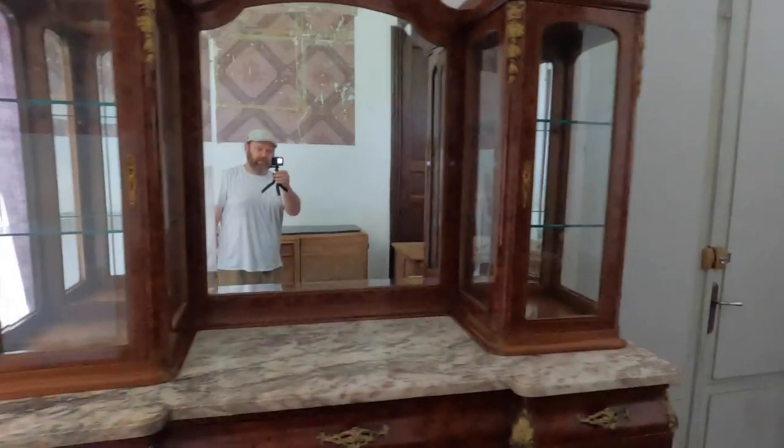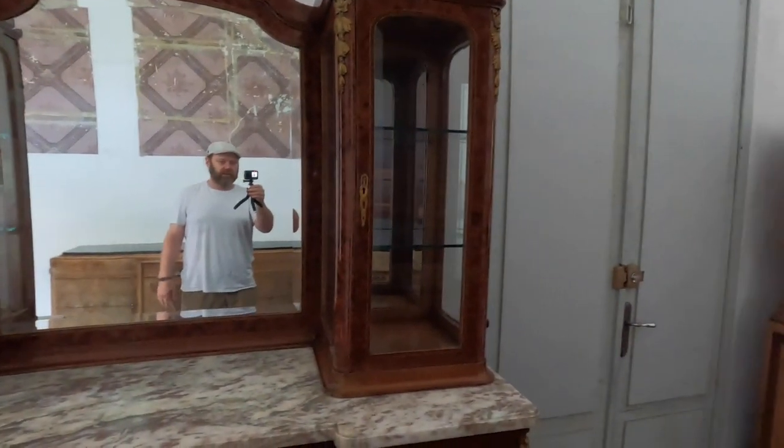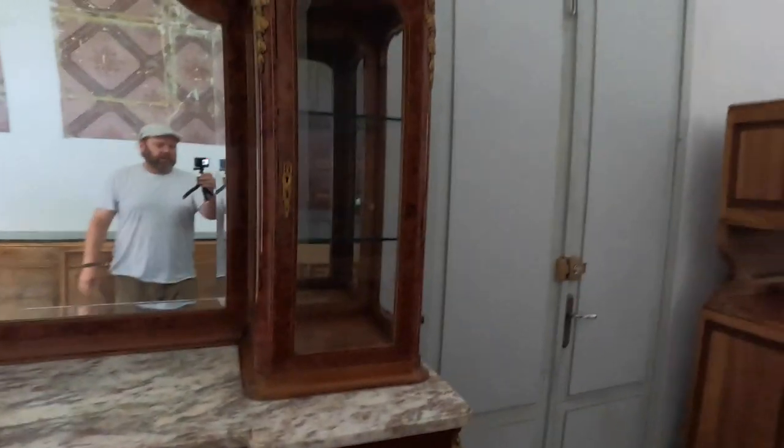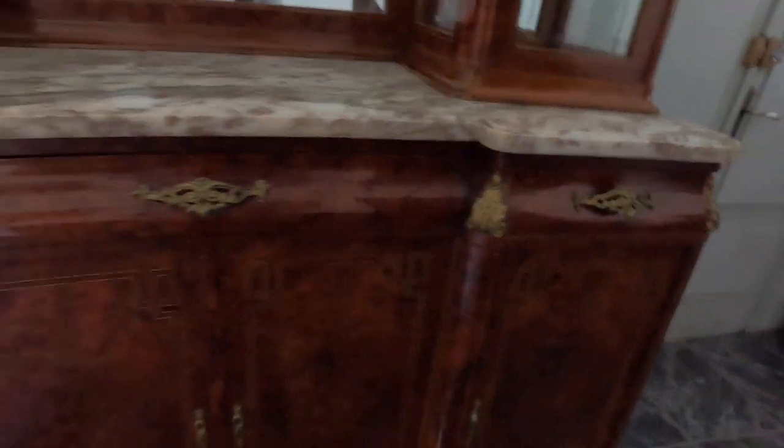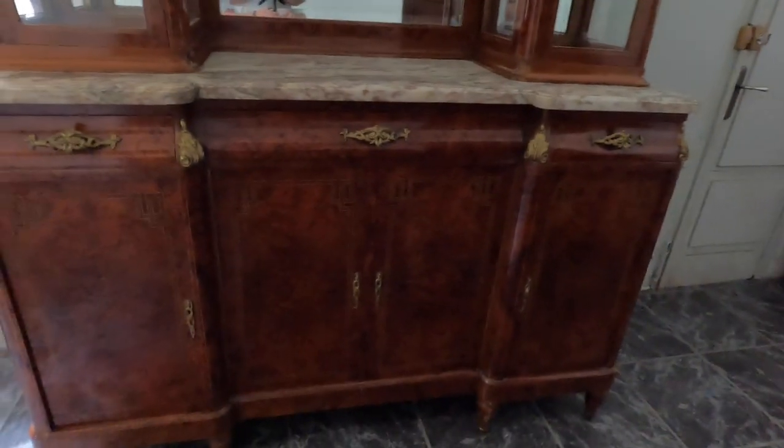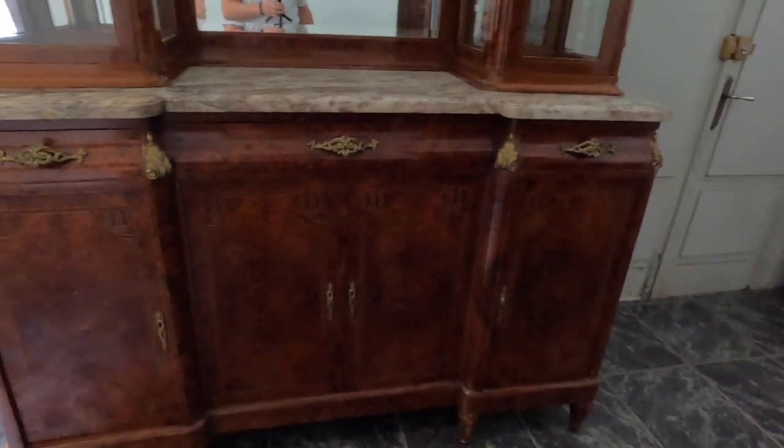Two little cabinets, a mirror, and a nice marble. That's marble, eh? But the thing is, the MOs from Puigium like not giving you keys.